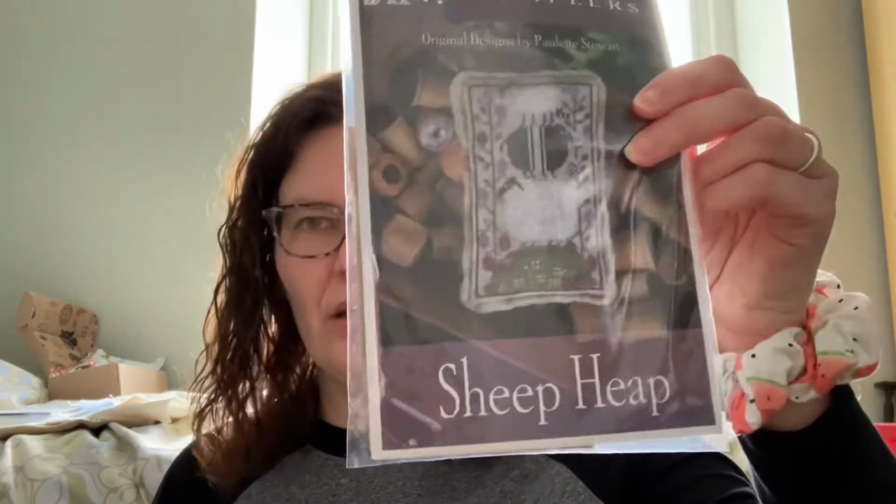This one will be a fun one. A lot of white in there. A lot of white. Okay, and then I have a box. Like, it's going to all spill. But this is my box of all my kitted projects.